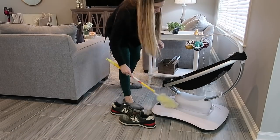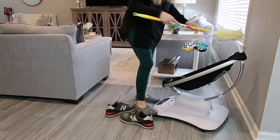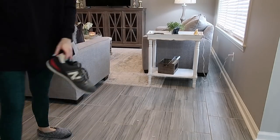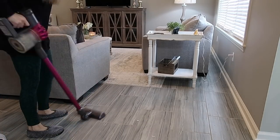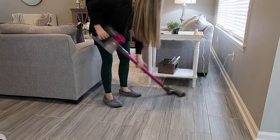I have to say the thing that collects the most dust in our house is this Mamaru. I do not know what it is, but it collects so much dust and I have to dust it weekly. And it's covered every single week, but I'm gonna go ahead and finish vacuuming up the living room and then I'm gonna make some fresh Tide water and mop these floors.